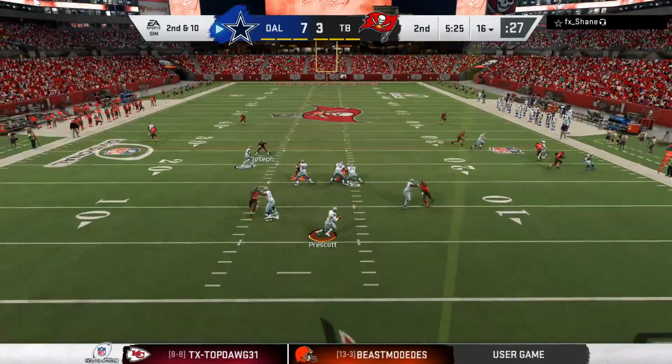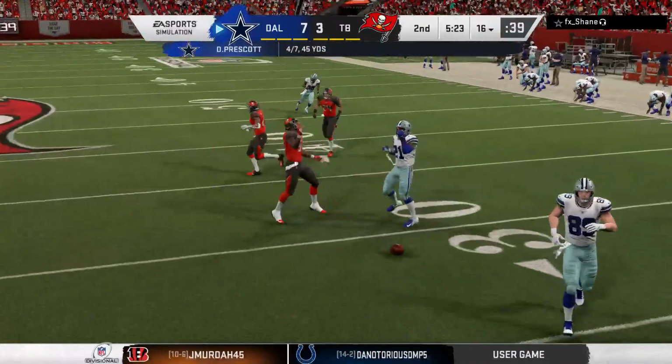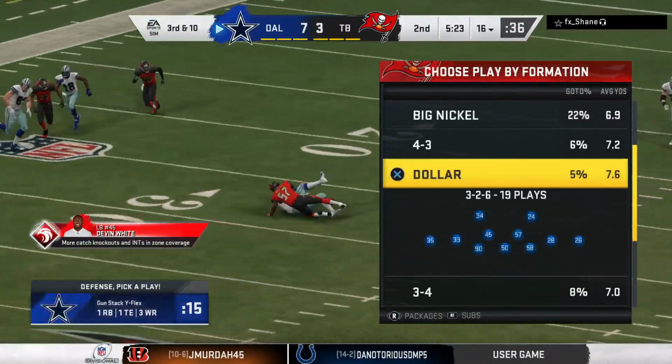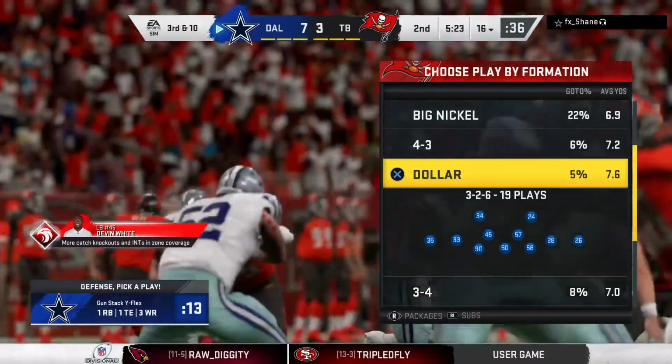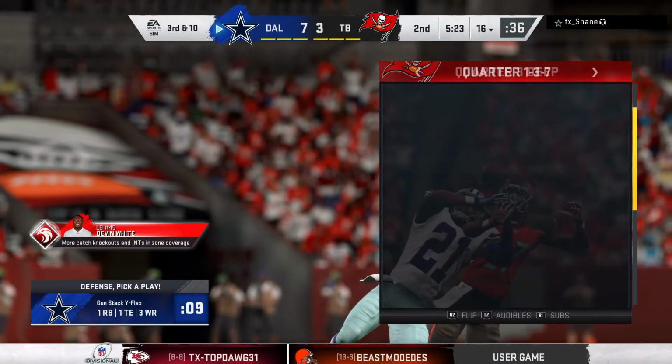Throwing again, Prescott on second and 10. And that is incomplete. A lot of force bearing down on him there. He could not hang on. It's third down. You and I watched film yesterday, and you told me to watch his feet. Well, for whatever reason, his footwork just looked off on that throw.